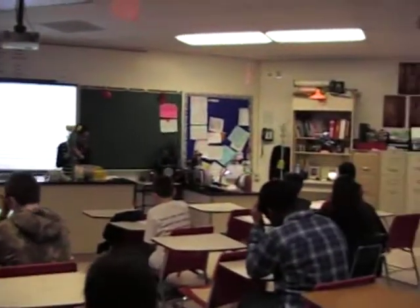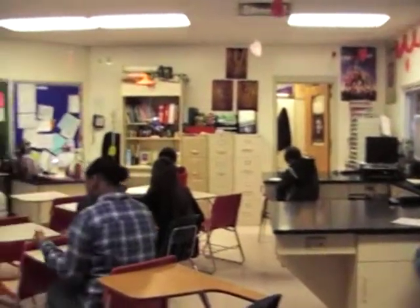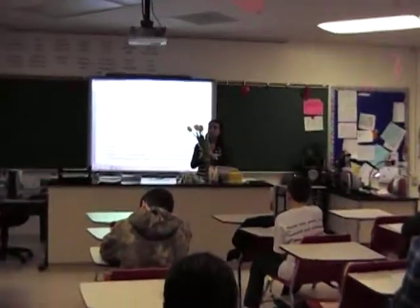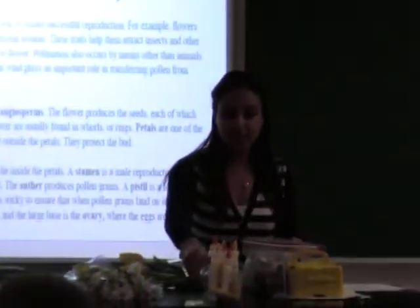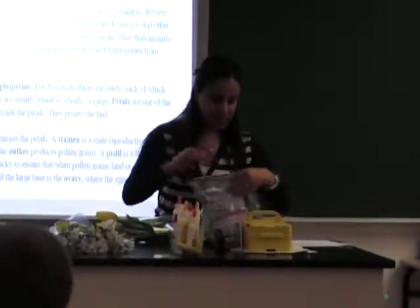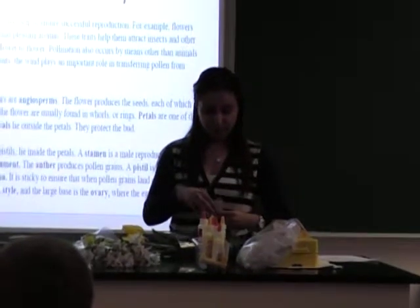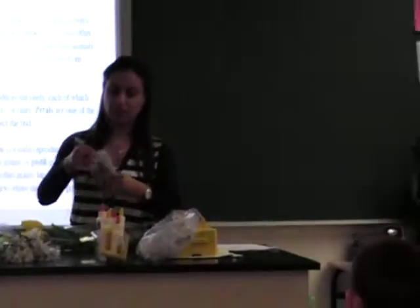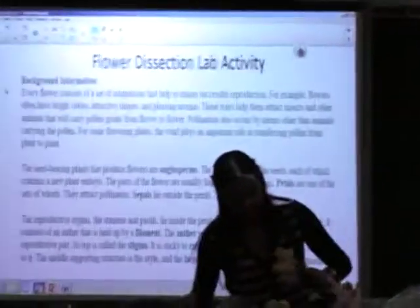Alright, fantastic. So go ahead and take a look at that little diagram of the flower, study it. Take a look at your materials which I have for you. We have glue, 2 different types, the liquid kind and the stick kind. We have magnifying lenses and we have forceps. And all forceps are just tweezers, so you can pick off the parts a little bit more easily.